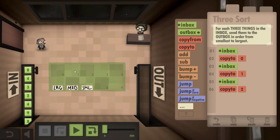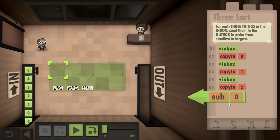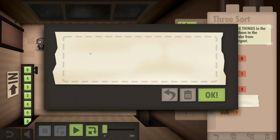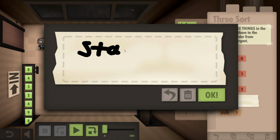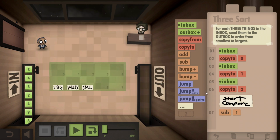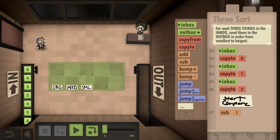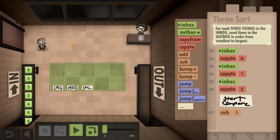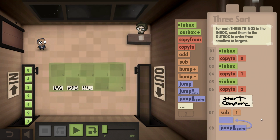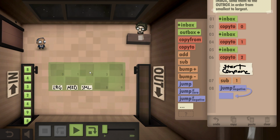Okay, so now I need to cross compare 0, 1, and 2 with each other. We're currently holding 2 at the end of this sequence, so I might as well just stick with that. Let's try subtracting 1. I'm just gonna say start compare, just to show that that's what's happening here. So we're gonna start comparing them. I currently have 2. We're gonna subtract 1 from that. And then I need to set up an if negative, because if negative, then that means that 1 is larger than 2. But we're just gonna leave that sitting there for now.